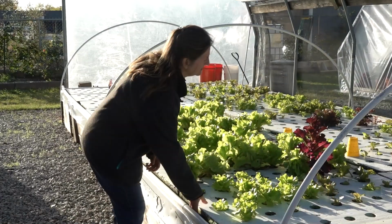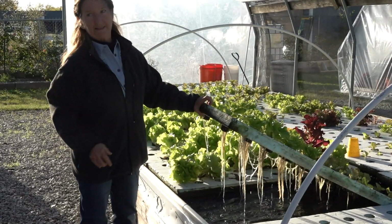There's no soil, only water. This is aquaponics. All of the roots grow directly down in the water. And so our fish eat and they go to the bathroom and they provide ammonia. And that ammonia is eaten by bacteria that naturally occur in the water. And that bacteria is eaten by another bacteria. And pretty soon we get nitrites and nitrates.